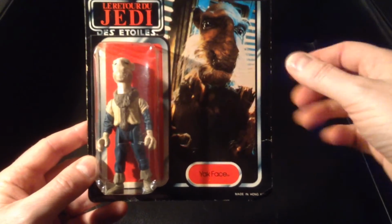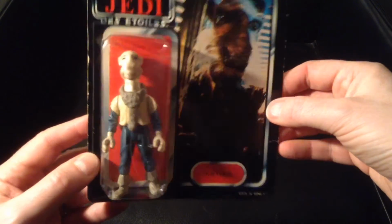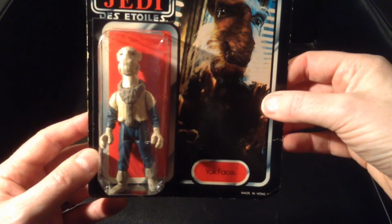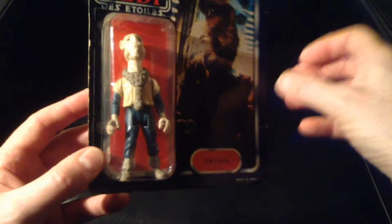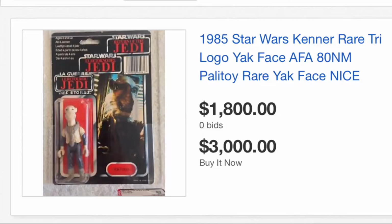I'll post a couple of images now of what Yak Face has gone for online. Loose, he goes for at least $100, I think, or some people have got him for less than that. But carded, now this isn't grade A condition, but carded, I'm sure this thing goes for a lot more than $100.